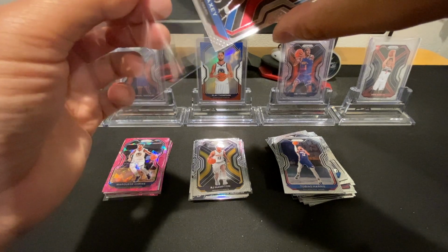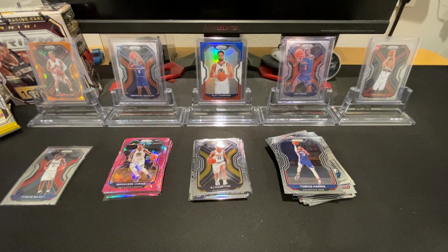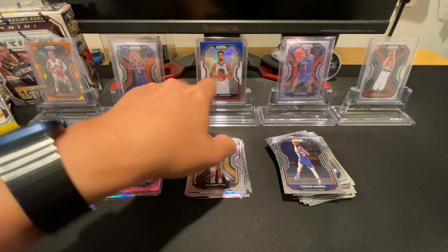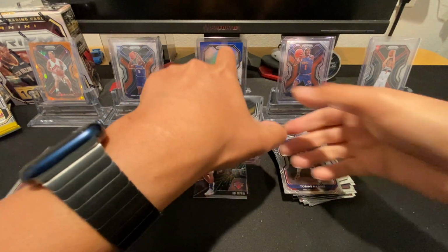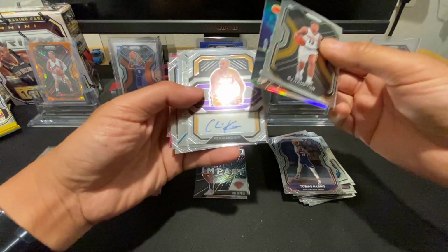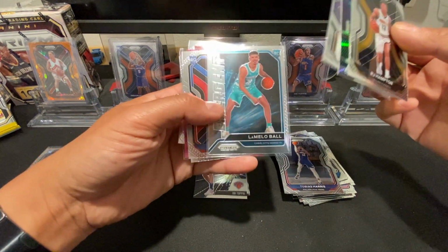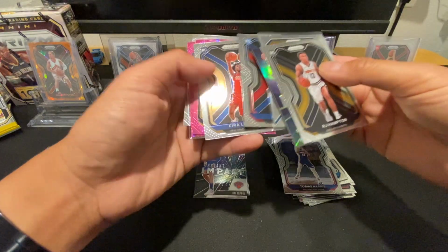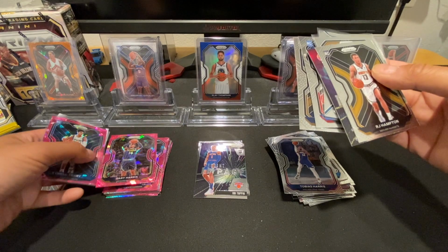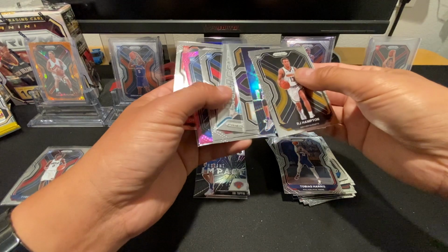And we'll try to find some more if the prices get any lower. But yeah, overall, not too bad. I think the best pulls that we got out here, I don't really know, to be honest. Maybe the Haliburton Holo? I don't know if that's worth anything. Definitely not the auto. The LaMelo Ball, usually these inserts are not worth too much. But maybe some of these rookies will pan out. And so, to be continued on those. But pretty happy with the pink Klay Thompson.